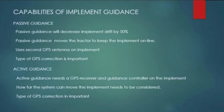Capabilities of implement guidance. With passive guidance, you'll usually decrease your implement drift by 50%. Since we're using the tractor to move the implement, the implement's not actually guiding itself, just the tractor is shifting its guidance lines over to move the planter online. You will get about 50% decrease in implement drift. Some of the downsides are in certain applications, such as if you've got a customer that's ridging or building beds, that can sometimes interfere because it's moving the tractor over and not just guiding the implement. You can also run into issues with compaction over a strip till zone.